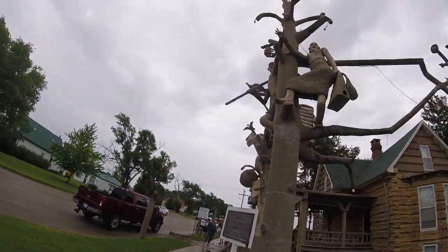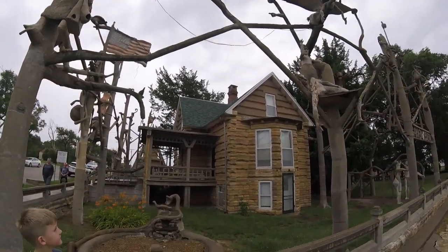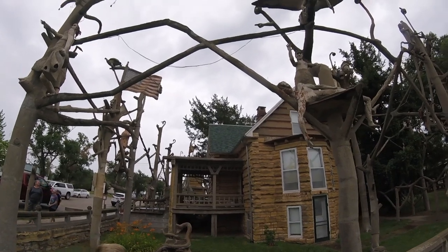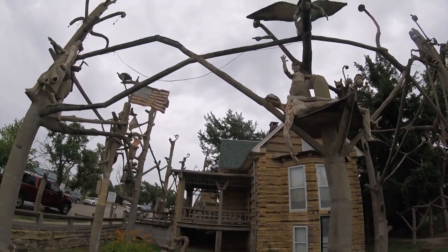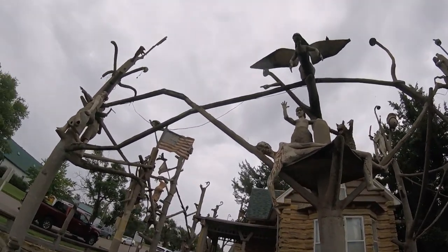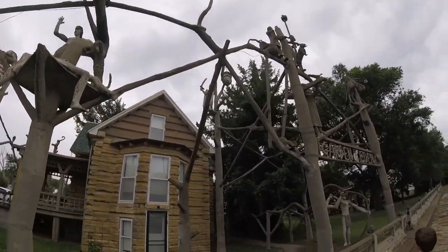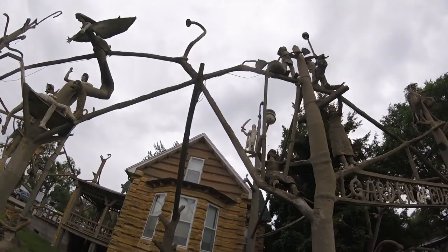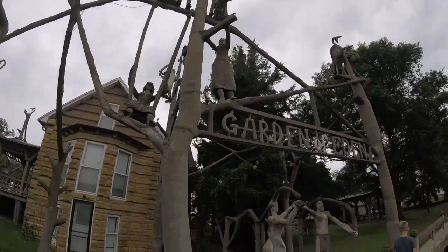Oh, well, this one's cool. Oh, I don't know what's happened to this guy. Yeah, looks like he's been killed by some kind of animal. And the lady, an angel up above. The Garden of Eden. Looks like a sheep or something up there and some ducks.